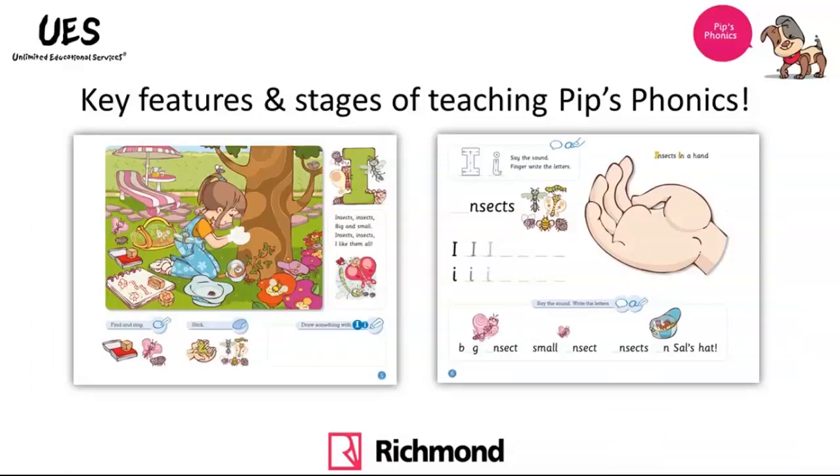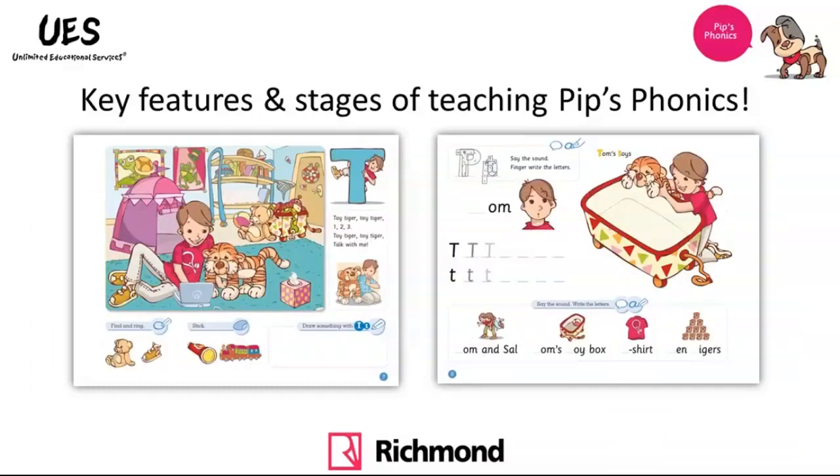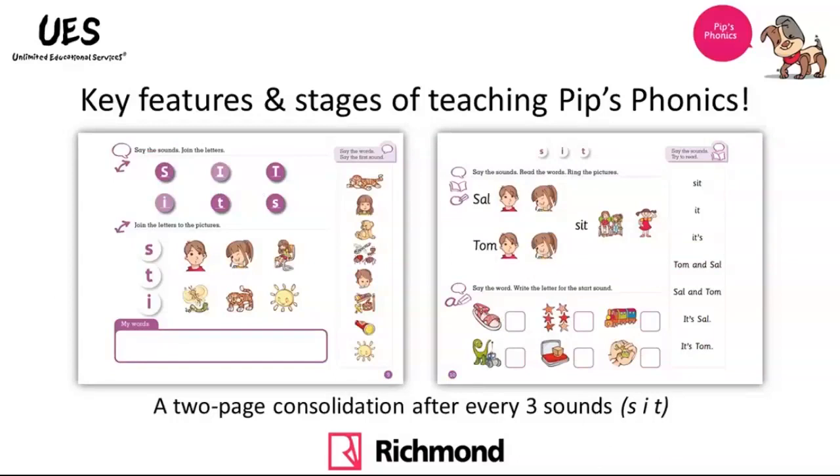After each sound, then, so the sounds are presented in groups of 3. So after the S sound, we work on the I sound, the I sound here for insects, and then we move to the T sound for tiger. And then after every 3 sounds, we have a 2-page consolidation. So this is where learners apply their understanding of all 3 sounds, and this page really is helping them to develop sounds into words. For example, sit, it's, etc. So after every 3 letters in the phonics book, there is a 2-page consolidation task as well.